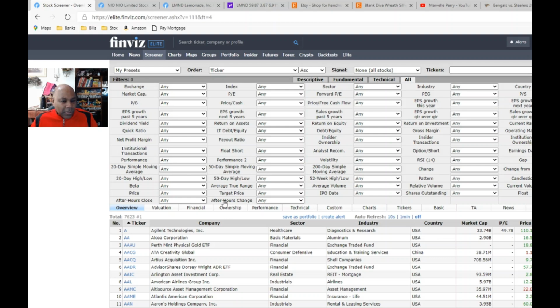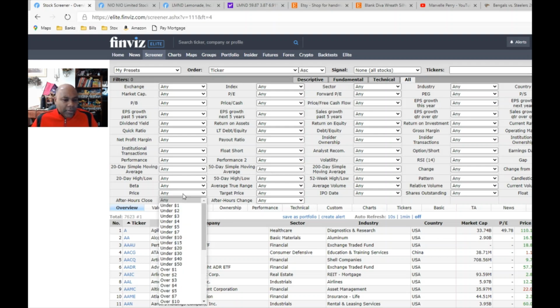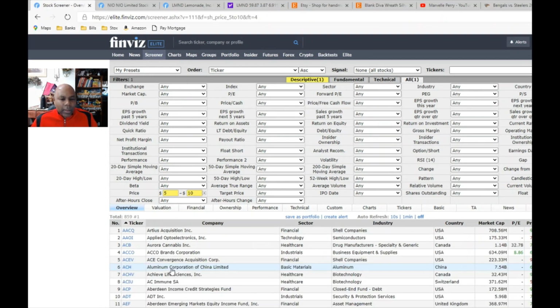First thing you want to do is set your parameter for your price. And I said I wanted to show you guys how to find cheap stocks between $5 and $10 a share. So guess what we're going to set our price parameter to? You guessed it. Price between $5 and $10 per share. Highlight it. Click on that tab.